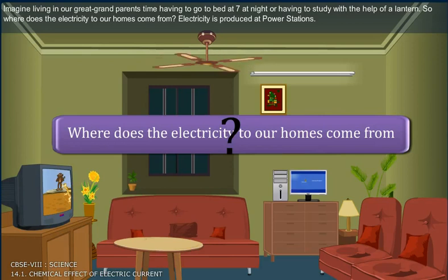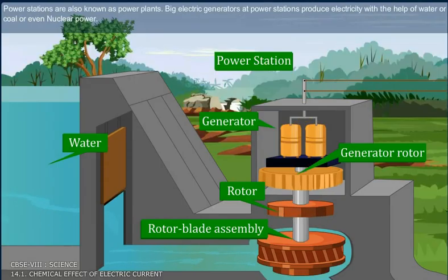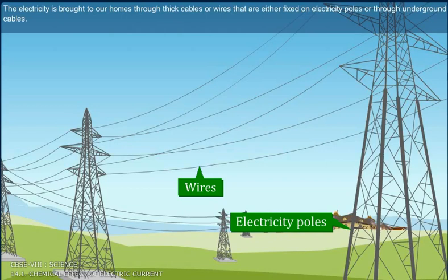So where does the electricity to our homes come from? Electricity is produced at power stations. Power stations are also known as power plants. Big electric generators at power stations produce electricity with the help of water or coal or even nuclear power. The electricity is brought to our homes through thick cables or wires that are either fixed on electric poles or run through underground cables.